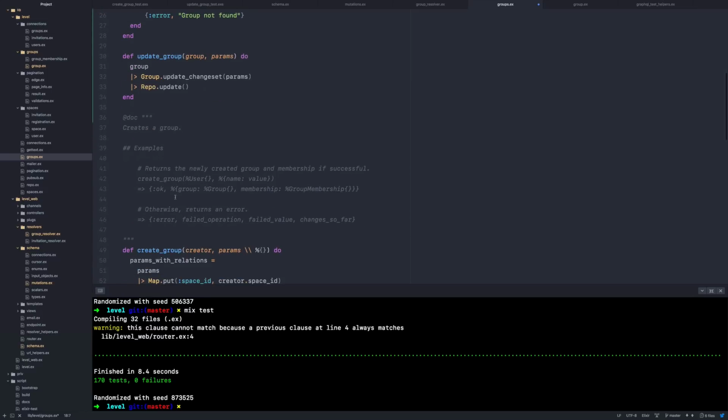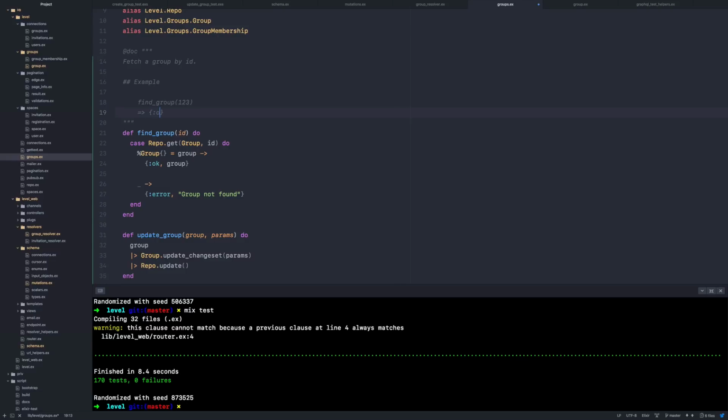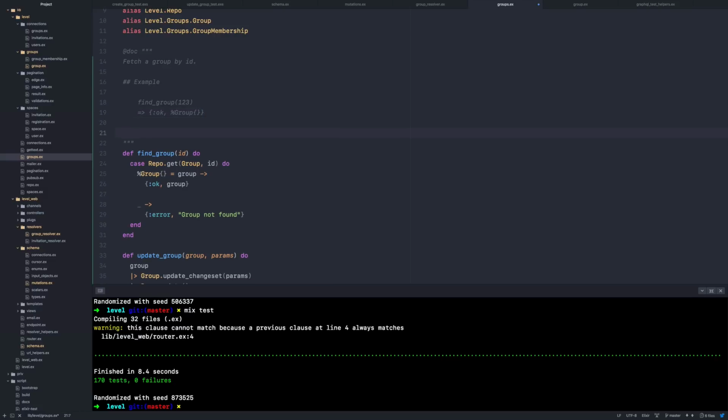All right. So what I like to do in here is put an example of the possible return values from the function. Like find group. I think Rust lets you give examples, and it will actually confirm they work. You can do that in Elixir too. But I find that a majority of my functions are interacting with the database, so I would need a lot of test setup here, like inserting an actual group into the database and all that kind of stuff. But for simple ones where it's like 1 + 1 = 2, there's a way to do that.